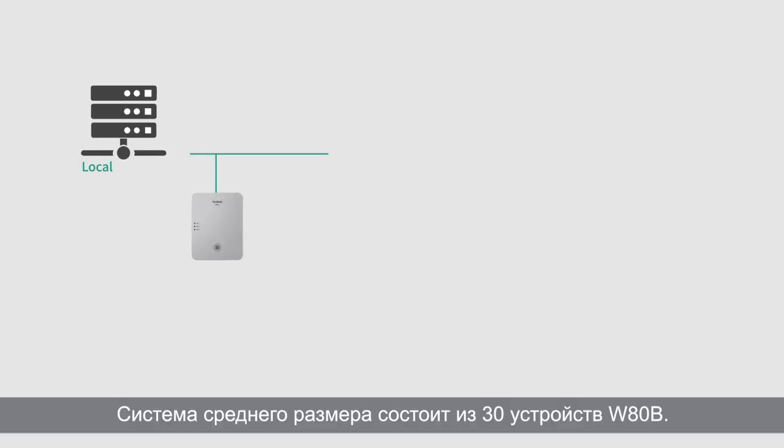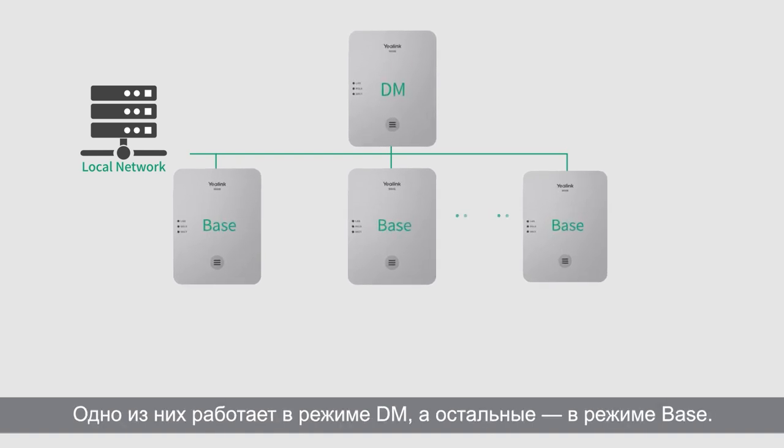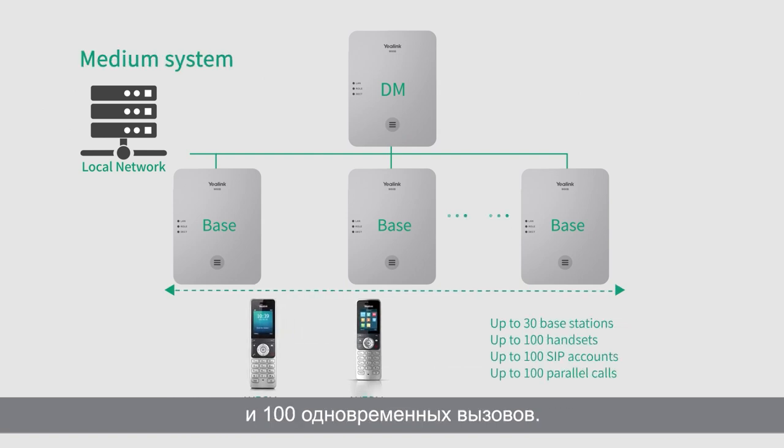The medium system supports 30 base networking. One is DM mode, while the rest are base mode. It supports the registration of up to 100 handsets and 100 parallel calls.